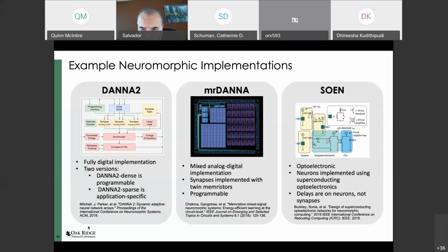And the third example is SOANS, and this is a system that was developed at NIST in Boulder, Colorado. And this is an optoelectronic system where the neurons are implemented using superconducting optoelectronics. And again, this is a radically different system from the other two. It has radically different performance characteristics, how the neurons function, how the synapses function.